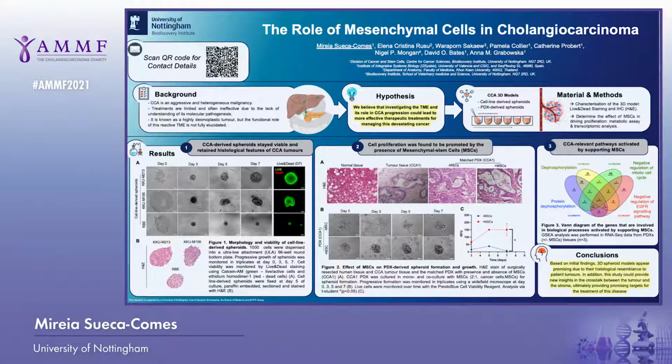H&E of the PDX tissues with and without mesenchymal stem cells was performed and compared to its matched tumor tissue. We can observe that the PDX retained the phenotypic features of the original tumor tissue. This result is more noticeable in the presence of stroma, as we can see. But overall, we can confirm that the PDX model seems to be a reliable system mimicking the original tumor.